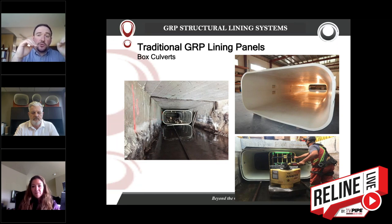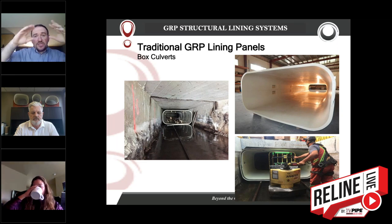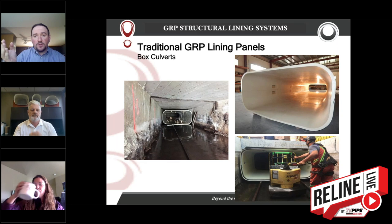99.9% of the time, my answer is always going to be, yeah, if you can get grout in there, I think that's the best, because then you're preventing any other water or surrounding things from getting into the annulus, but also you're stabilizing the culvert liner inside the host pipe, and you're engaging that backfill soil envelope. So everything's locked up tight.